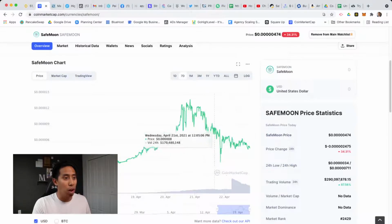Maybe there's a big drop with some whales, but a whale won't drop down here. If anything, they'll probably drop around this marker. Like, what is that point? I don't know, 0.508, 0.509, something like that.